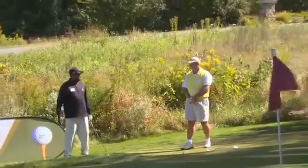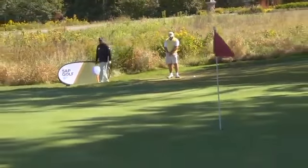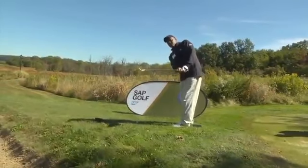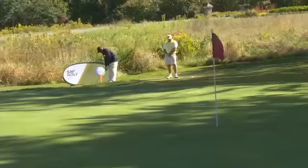Our first shot in the SAP Up and In playoff will be a 25-yard pitch shot from the heavy rough. Greg Lane will have the honors. Greg is an IT director for DuPont, carries a 23 handicap, and plays most of his golf at DuPont Country Club. Well, this is a challenging shot.